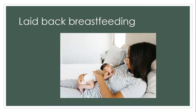Laid back breastfeeding. This position that this mom right here is in is a really, really great position to nurse your baby in those early days and weeks. It looks like she is just on her bed. She's laid back. She's got pillows behind her, and she has the weight of baby more on top of her body than her sitting up, kind of over baby as she's nursing.